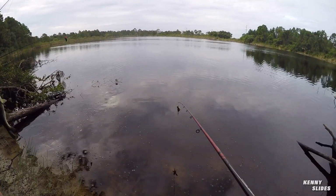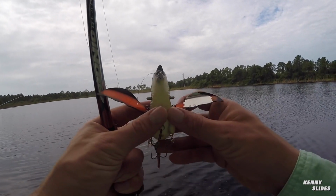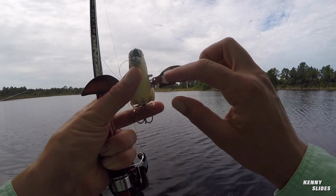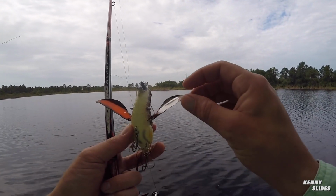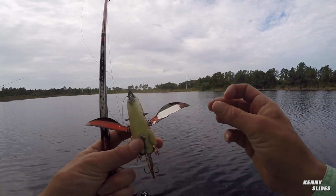We need to get one that can eat that thing for a snack. All right, I will say these baits are pretty sick, but I haven't got this caught on anything, and the paint's already coming off the wing. They didn't really prep this metal before painting it. Whatever, what can I do? It's gonna come off anyway.